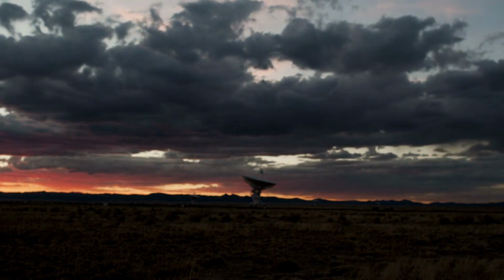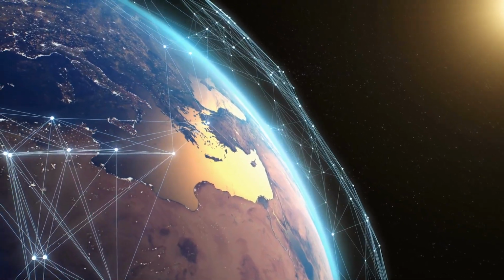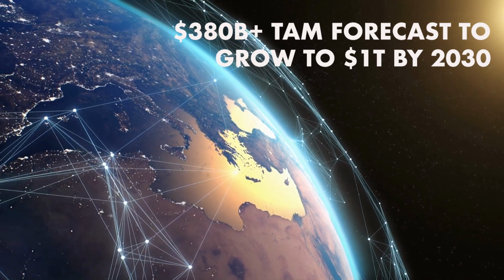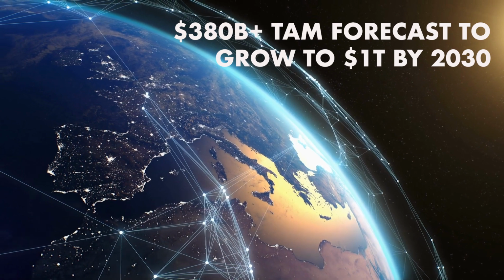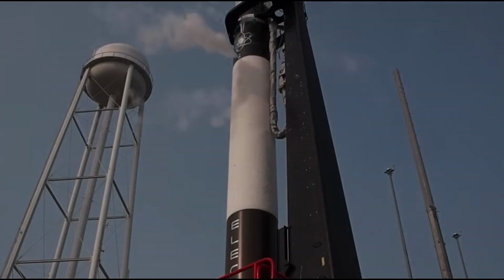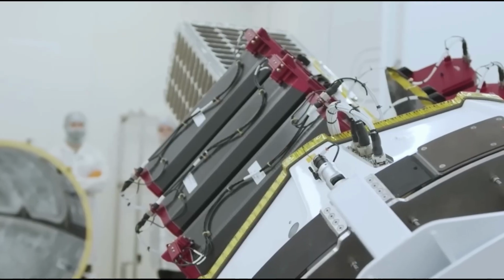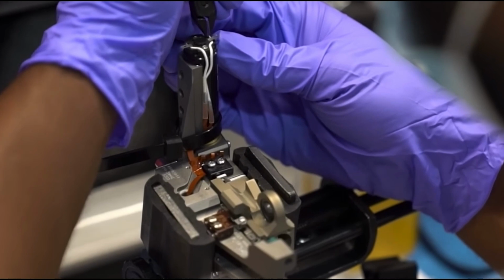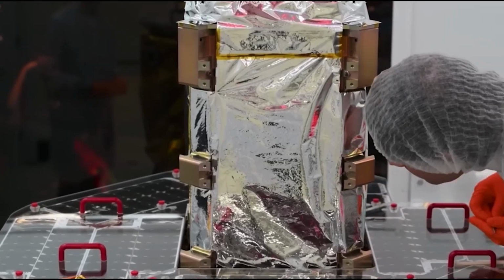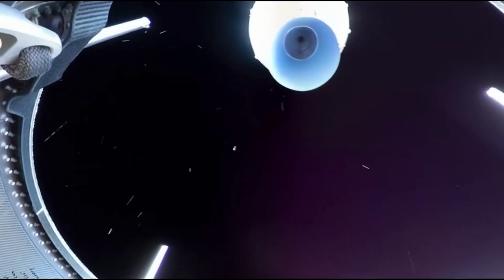Rocket Lab estimates the current value of the space industry, including rockets, satellites, and space services, at more than $380 billion, and predicts this value will triple to $1 trillion by 2030. Rocket Lab presently controls only a sliver of this market, with trailing revenue of about $130 million. But as it accelerates its launch rate and expands into new markets such as satellite manufacturing and space services, not only will the entire space pie grow, but Rocket Lab's slice of the pie will likely grow as well.